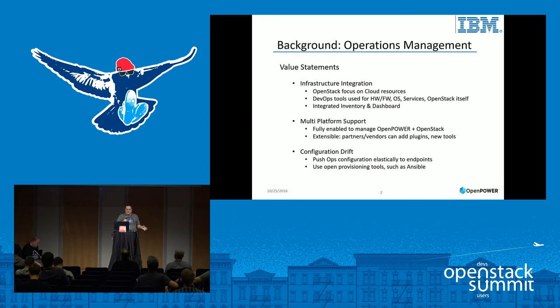OpenStack manages the cloud resources, but it doesn't do a good job of managing the rest of the infrastructure, like the other services in the operating system, hardware, and believe it or not, OpenStack services themselves. So this is slowly changing. There are new projects coming up, like Monasca, but up to now, we have to complement it using tools like Zabbix and Nagios and Sensu and ELK Stack.